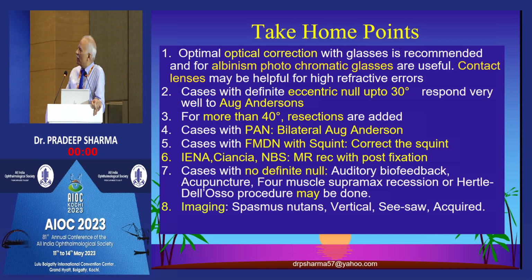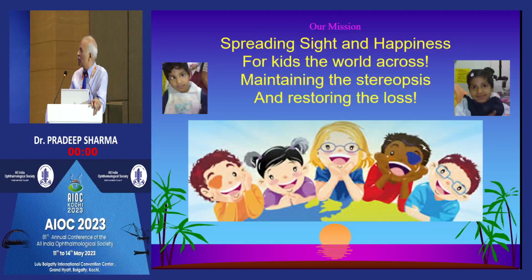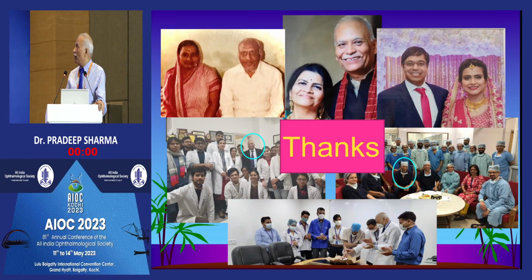The IENA Shianxia, as I said, would require MR recession with posterior fixation. And cases with no definite null, we don't actually have a good answer. All these things have been tried, but not much use. Imaging has to be done in spasmus nutans, vertical seesaw, and acquired nystagmus. So with this, I would like to thank you all for a patient listening.